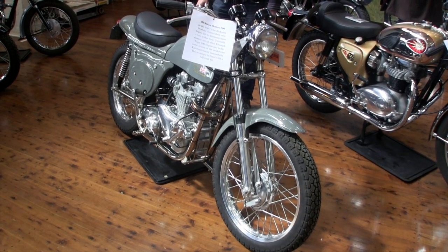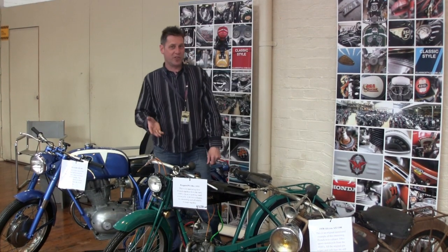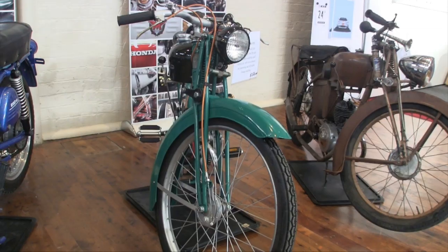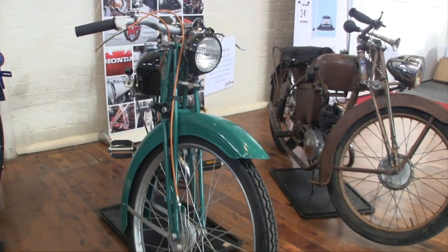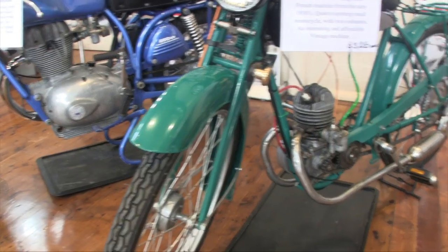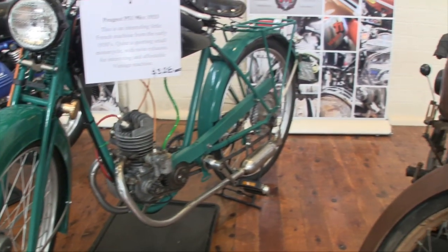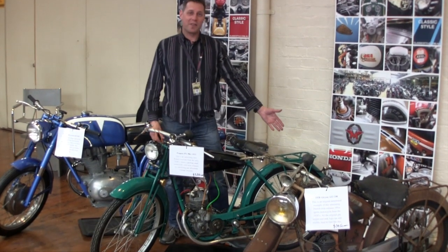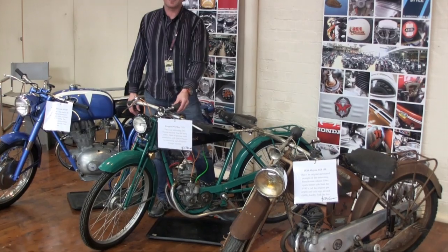Here's a beautiful example of a Peugeot. Most of you know cars, but they also made motorbikes and push bikes back in their time. In 1933 this was regarded as a sporting bike. Twin exhausts. You've got pedal power, so yes, you've still got your bike pedals. Pack rack for the picnic lunch at the back.